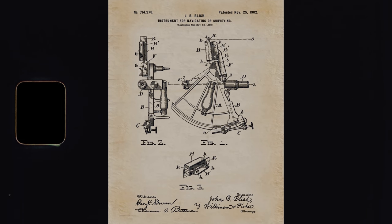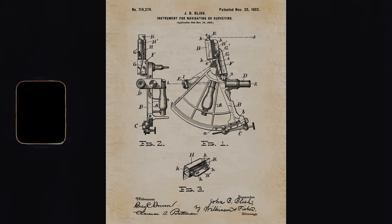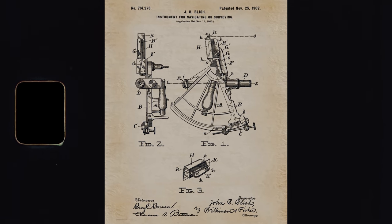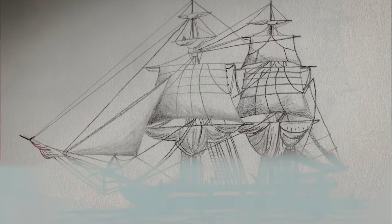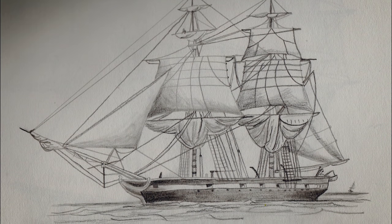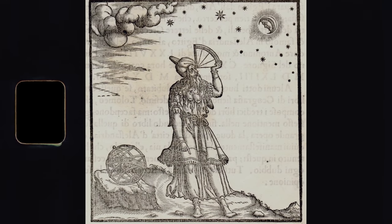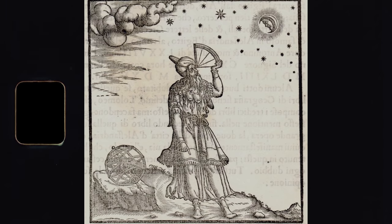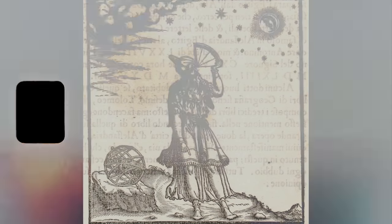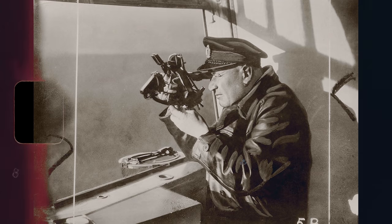This is a sextant and it's been used for centuries to plot one's position using celestial objects. Early navigation instruments date back to the 13th century, but the introduction of the sextant in the early 18th century was a revolution in navigation. The sextant's design allows you to measure a celestial body relative to the horizon. This, coupled with accurate timekeeping, made it the GPS of its day.